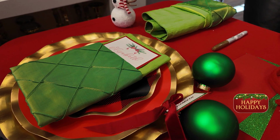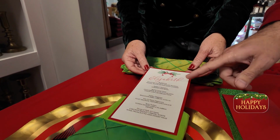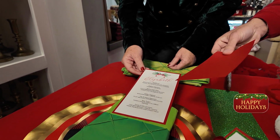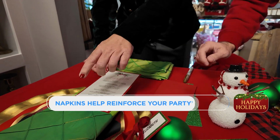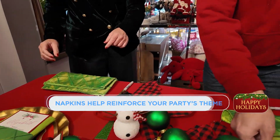Okay, so let's take this out. Super easy to make. I printed that on my computer, cut it down to size, and then I just layered it with this paper. So how do you fold this napkin to get this in there? That I will show you. It's very easy.